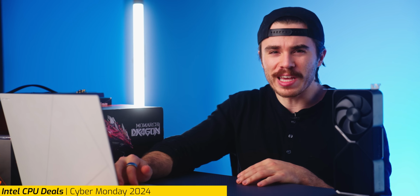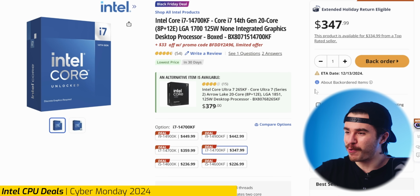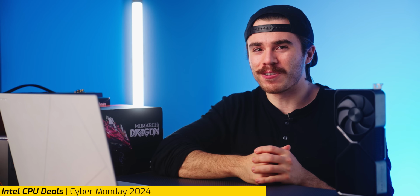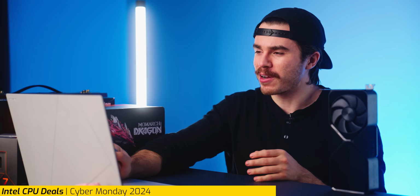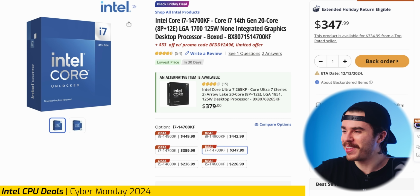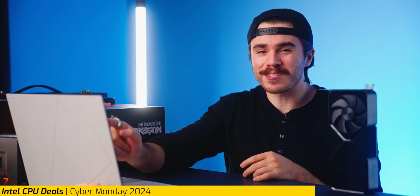But I guess if you wanted even more performance, you have the 14700KF with a $33 off promo code. Admittedly, it's back ordered, but I still consider it's worth picking up at its low price of, I think, $313 or $315. I can't do math right now. That's still a really good price for this CPU.